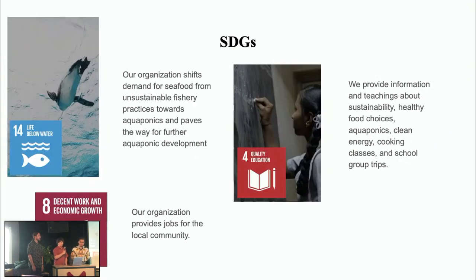Also, our organization shifts demand for seafood from unsustainable fishery practices towards aquaponics and paves the way for further aquaponic development. We would provide information and teachings about sustainability, healthy food choices, clean energy cooking classes, and school group trips for number 4. And our organization provides jobs for the local community.